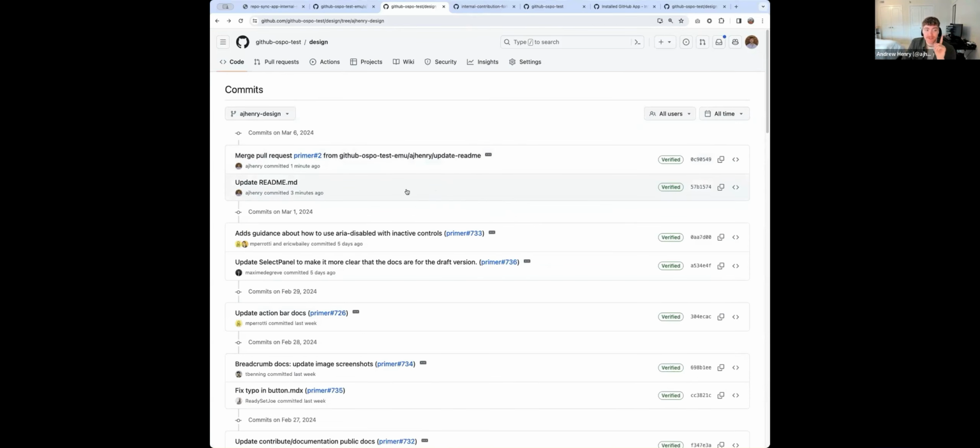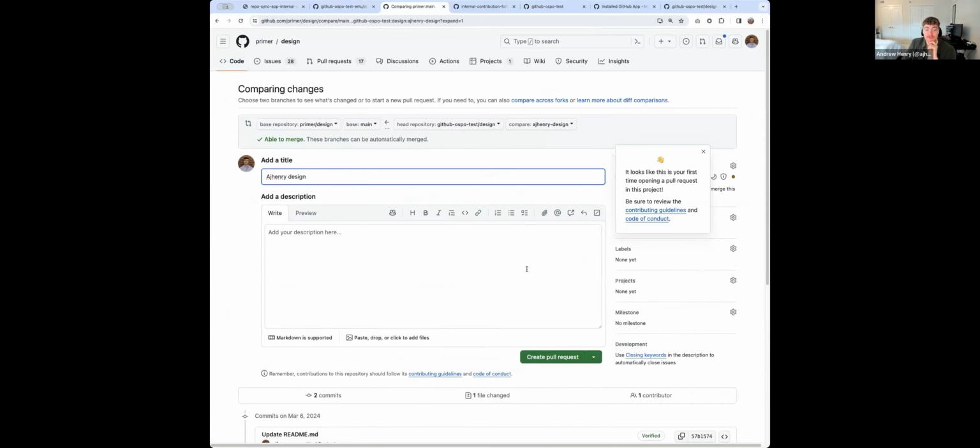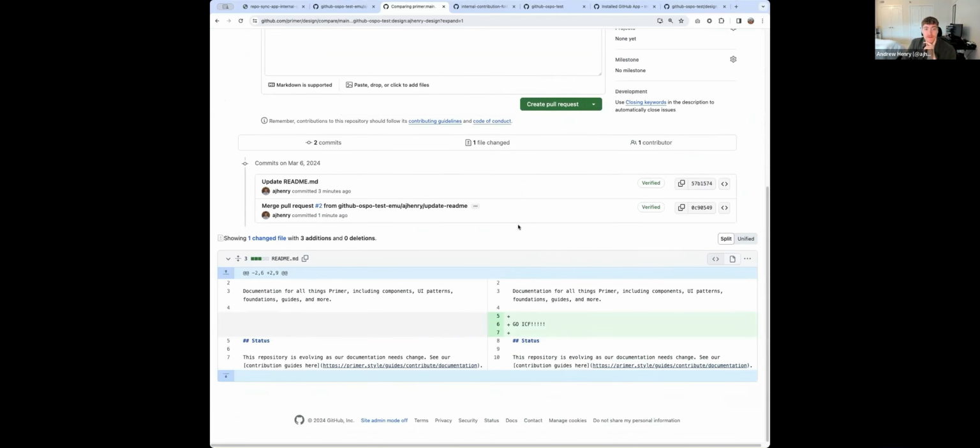And with that, we can hit this magic button here called contribute, open pull request, and boom, you now have a pull request that happened in a private space in your own organization. And you can now make a contribution as if you were on GitHub. And bada bing.